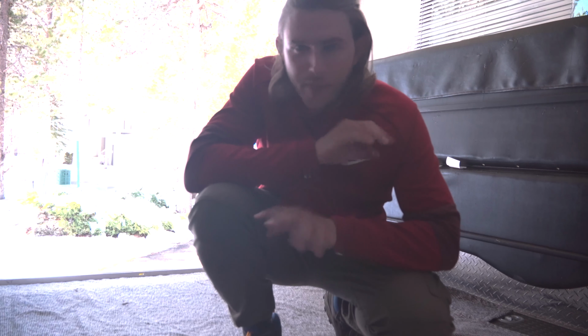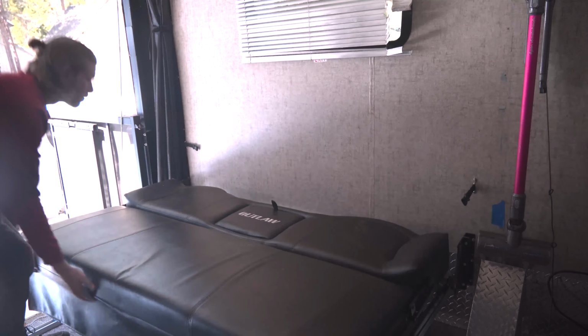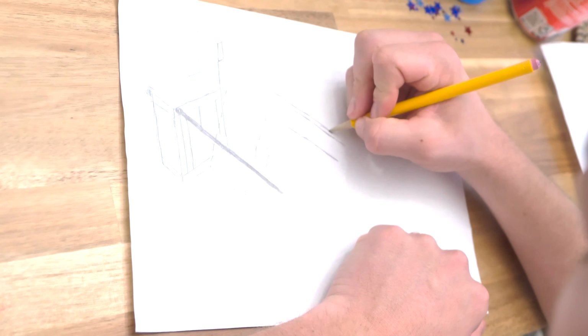So we've cleared everything out in here and gotten stuff ready to make our bedroom transformation. The biggest step inside is gonna be turning this couch, which was manufactured with Bay, into our bed. So step 1 is gonna be measuring, brainstorming, and figuring out how we're gonna fit a bed on the wall.